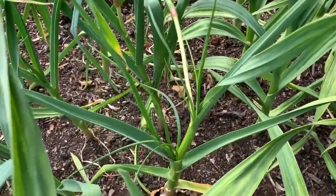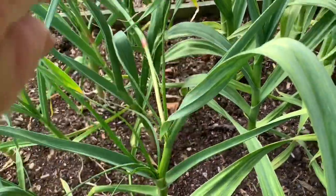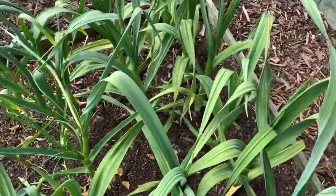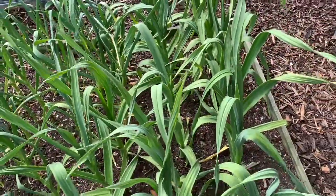I do believe that these scapes, well, they're lovely eaten, they are a bit of a delicacy, but when they go up and then they curl round into the letter C and curl back round again, apparently that is when the garlic is ready for harvesting. So I'll keep an eye on that.